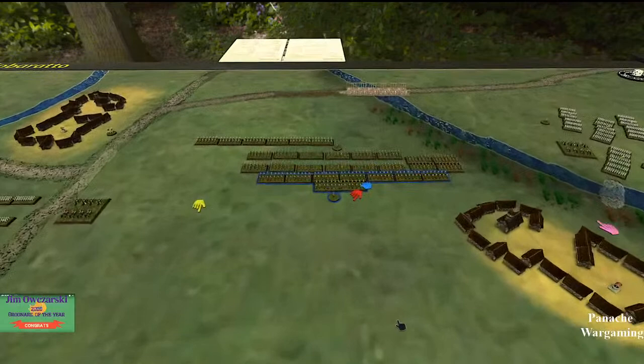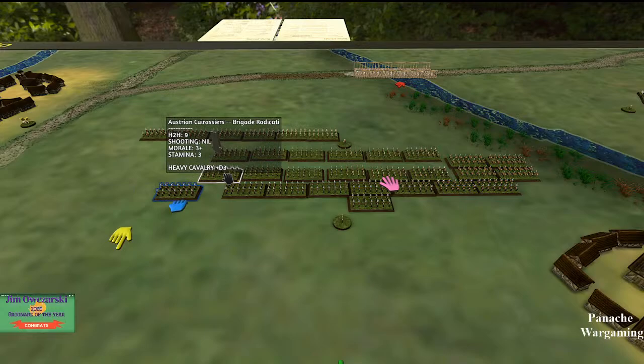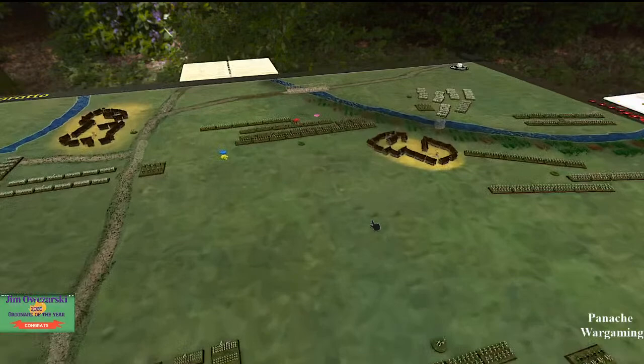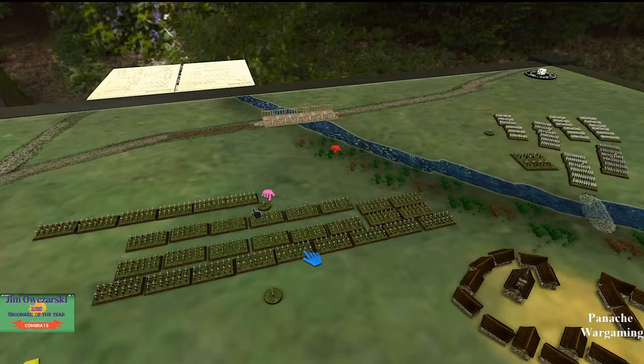They probably should. I did not have the opportunity to countercharge or anything. You do get to countercharge. Yes, he can. He gets to declare a countercharge. He has to roll, but. Okay, well, I'd like to countercharge. All right, and your brigade is... What is he? I'm going to see his number. He's a 9.